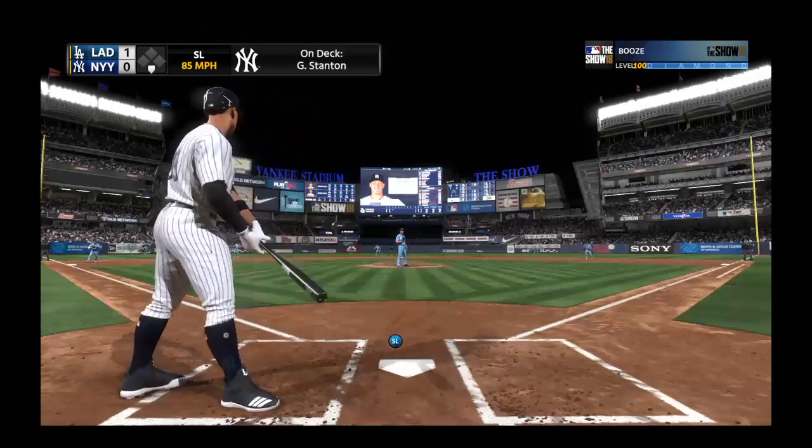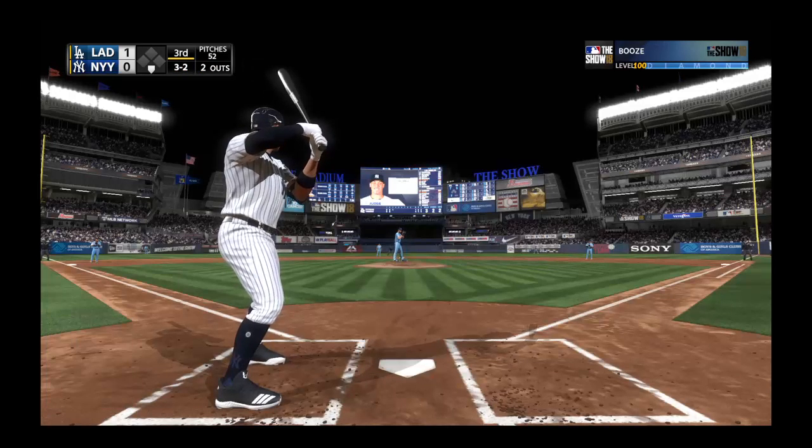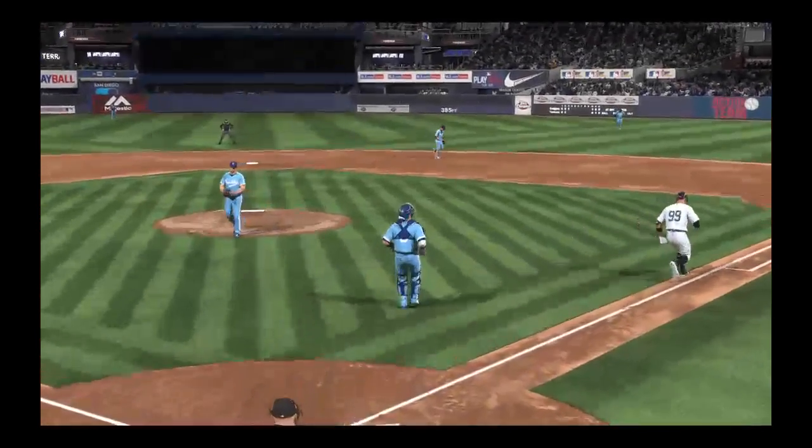And a slider's in the dirt as he lays off it for a ball. With the meat of the order due up next, you can probably expect to see something you can handle here with the full count as the 2-hole hitter. And that's a swinging strike 3 in the dirt.